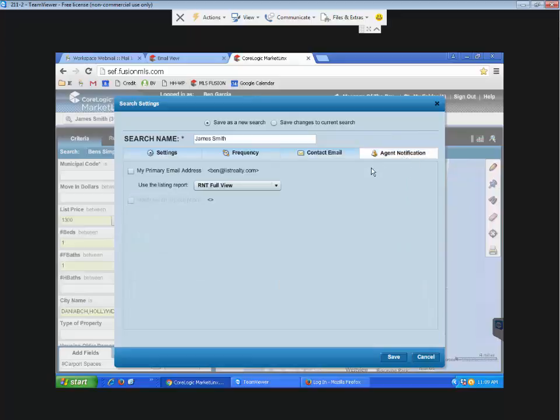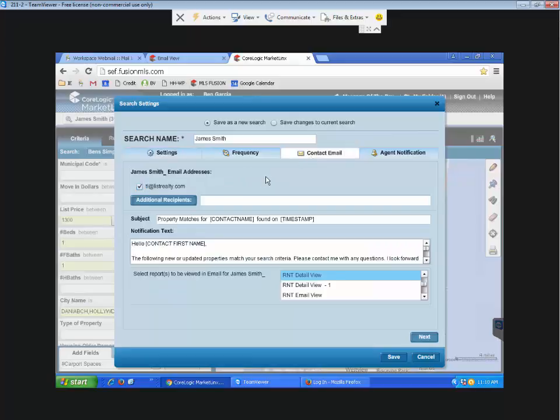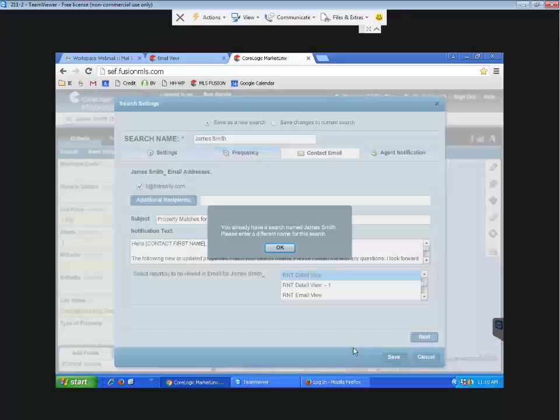And the agent notifications, the fourth tab, we have it defaulted to not go to your primary email address. We do not want to continually get notifications ourselves when they are getting a notification. They'll let us know if they see a property they like. So these are the two main, the settings, setting them up on the contact and the contact email, clicking that button. Once you do those two things, you hit save.